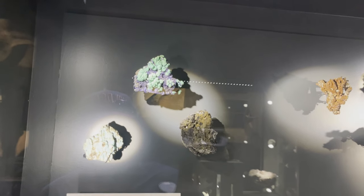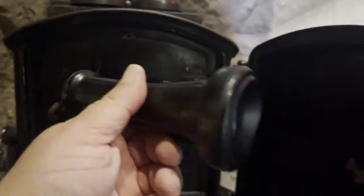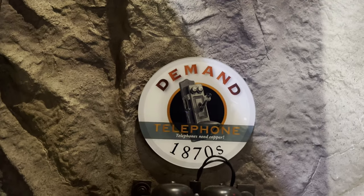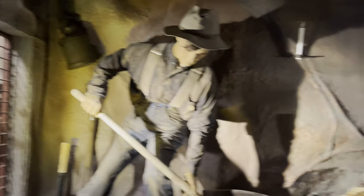Smithsonian. Why can I not say that word? Telephone. Check this out. Telephone. Take this out, put it up to your ear, and then speak out of here. Crazy. Oh, that's all cast iron. Pretty heavy. Telephones needed copper.